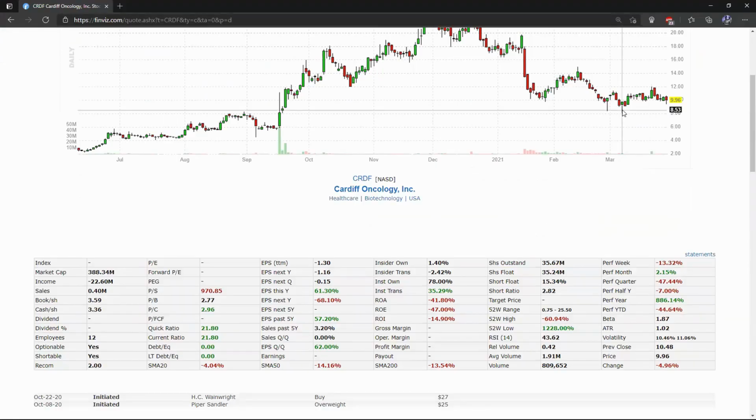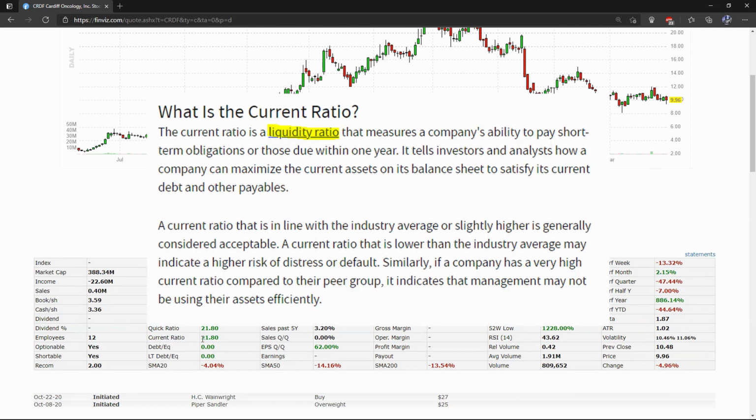The best way to do this for me personally, that's worked really well over the past year or so, has been looking at the current ratio number on finviz.com. So typing in your ticker, you can see this number right here is going to tell you how much liquidity the company has from debt compared to the amount of cash. So this tells me that the company has over 21x the amount of cash when compared to the amount of debt they have in the short term. And this is a very good number.